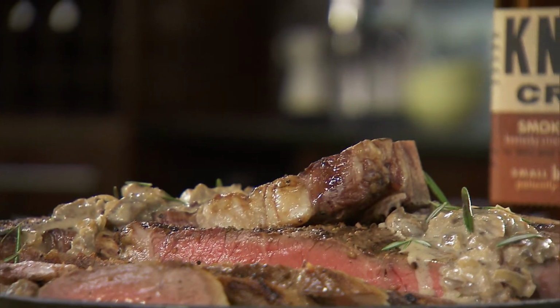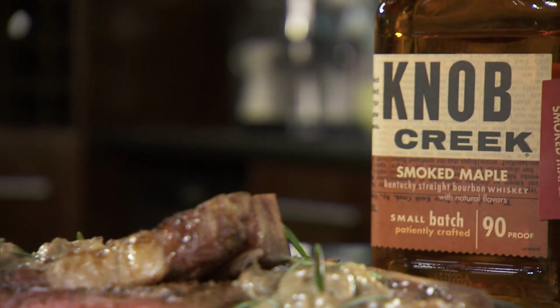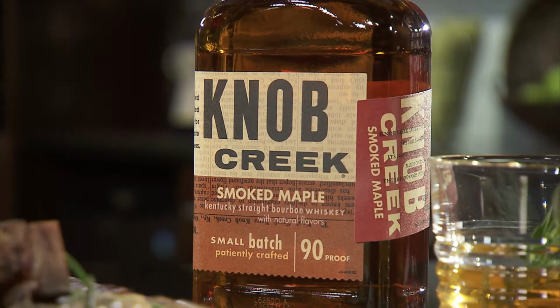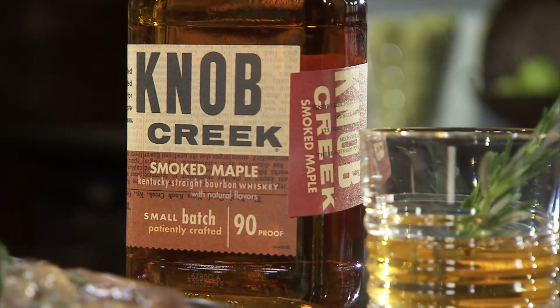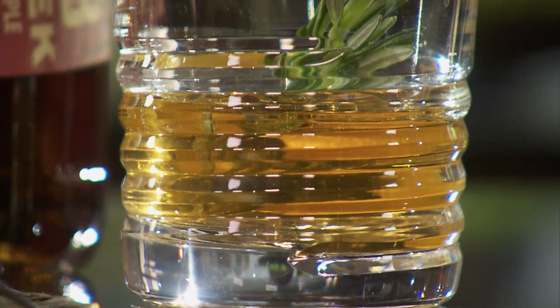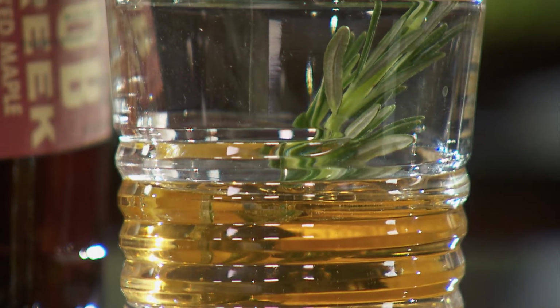So for the first pairing with the whiskey maple T-bone, we have a smoked maple bourbon old-fashioned. Very simple, very easy, old-fashioned with the orange zest. And we also garnished it with the rosemary to complement the flavors in the steak. For the second dish, tourtière, right? Did I say that right?